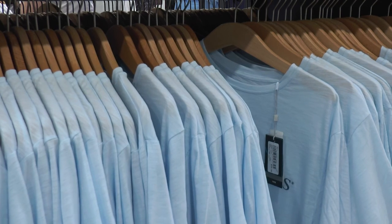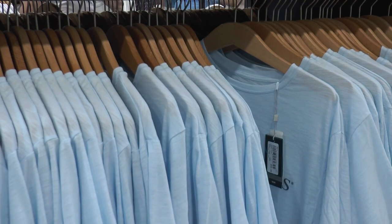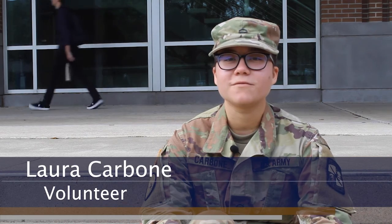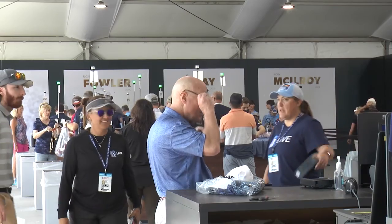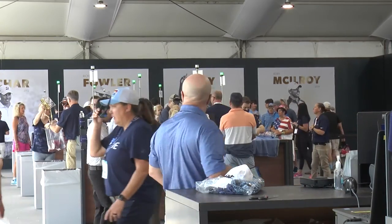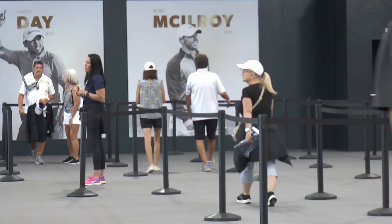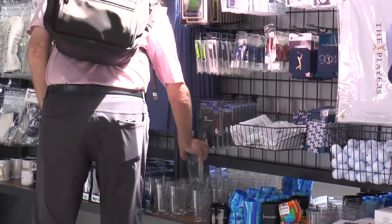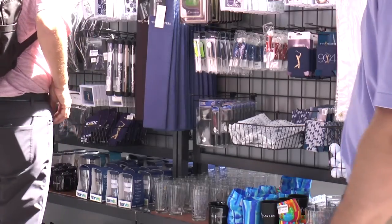For other students, working at the fan shop is an opportunity to help their community. So I am a cadet through the UNF ROTC program, and we had flyers posted all around our building, and our cadre just basically let us know that there was a great volunteer opportunity going on for the Players Championship. Students in the ROTC program actively look for chances to gain leadership experience, and Laura Carbone learned much from her time working as a greeter, floater, and cashier about what it means to step up.